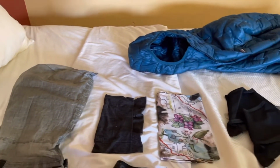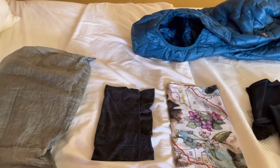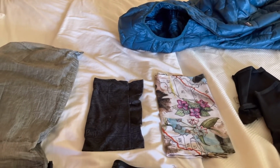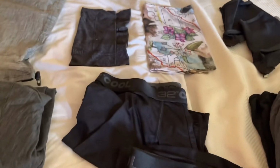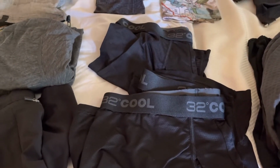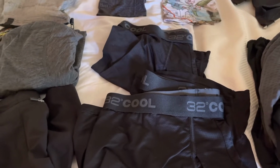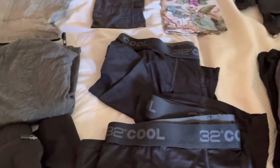I have two buffs. I have a big long buff and I have a short buff, and it depends on the weather. Honestly, having two when it was cold, one I like to keep around my neck and the other one on top of my head. I got two pair of 32 Degrees cool underwear that I wear. I do not wear underwear at night when I'm in my sleep clothes, so I don't worry about those.